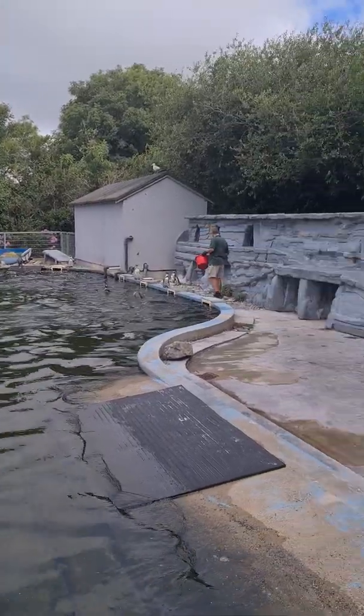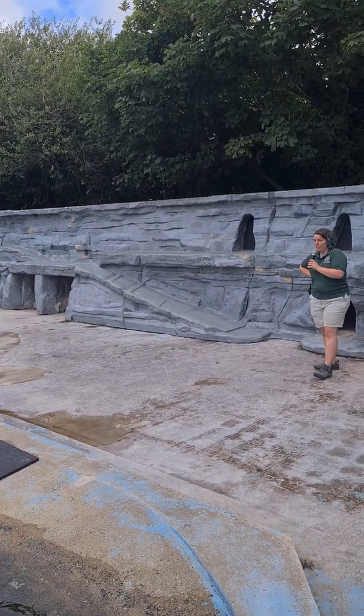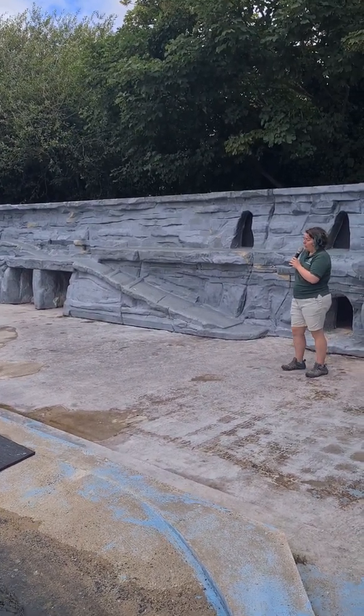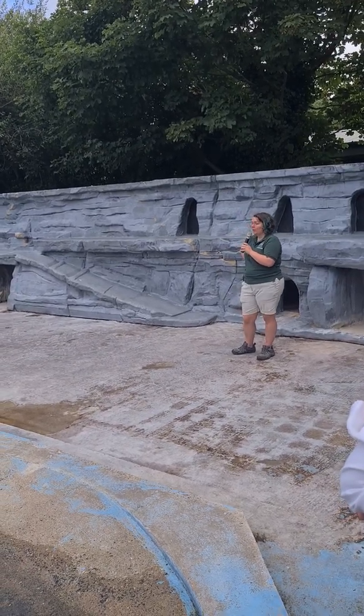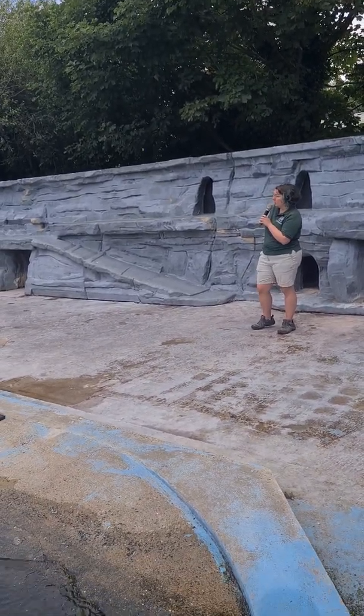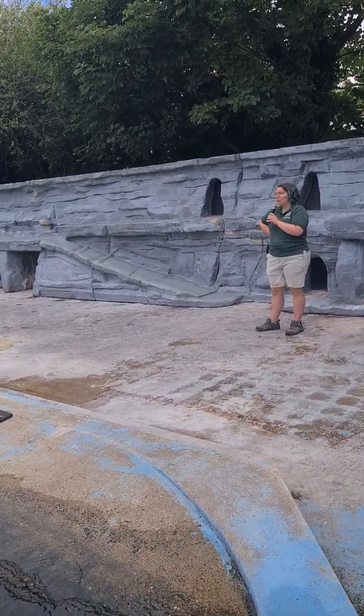So our penguins are Humboldt penguins and they come from Chile and Peru. So as I'm sure you know, those are very hot areas. A lot of people think that penguins come from only the Antarctic, but there's only actually 2 species of penguins that come from there. The rest are mostly from subtropical areas, so they're used to hot.